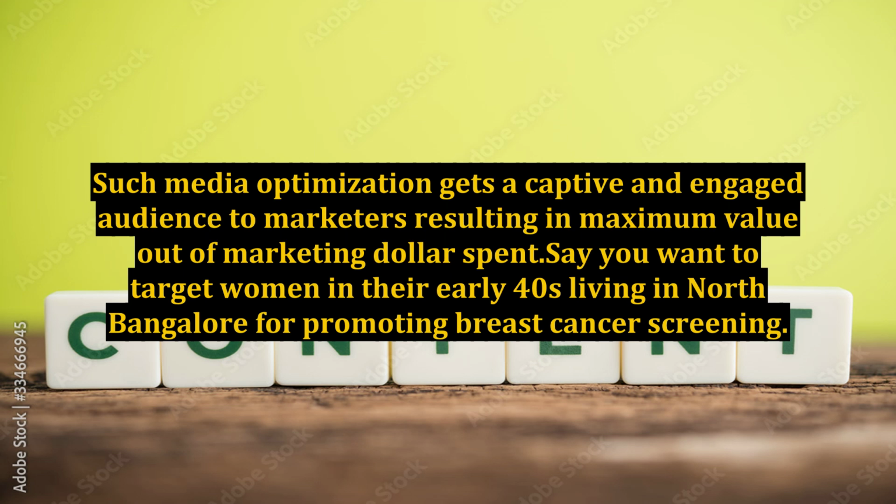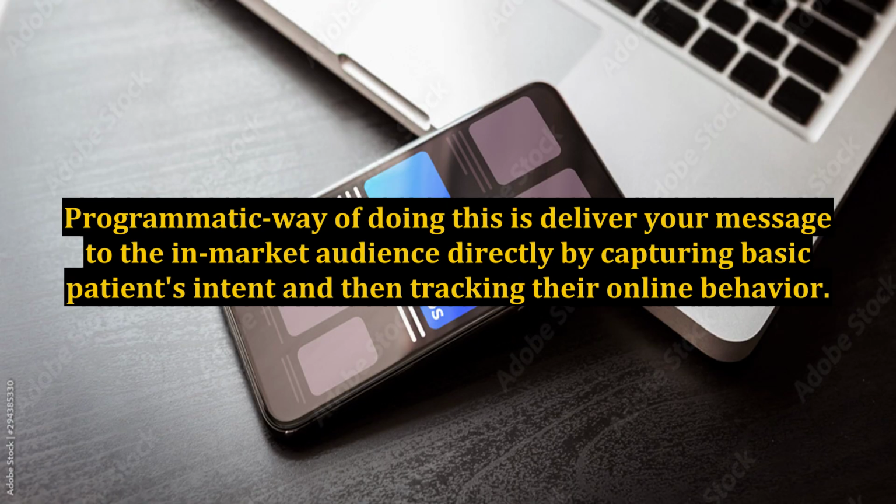Say you want to target women in their early 40s living in North Bangalore for promoting breast cancer screening. The programmatic way of doing this is to deliver your message to the in-market audience directly by capturing basic patient intent and then tracking their online behavior.